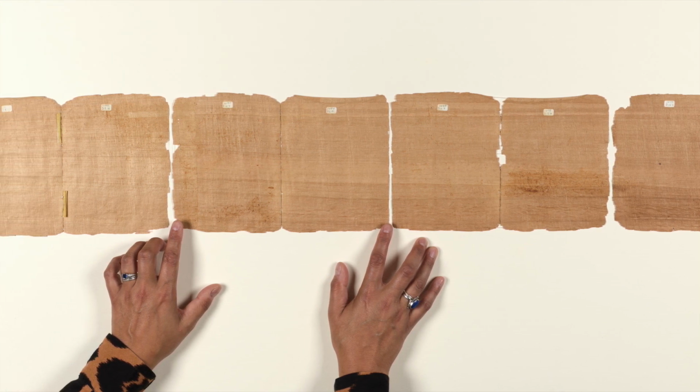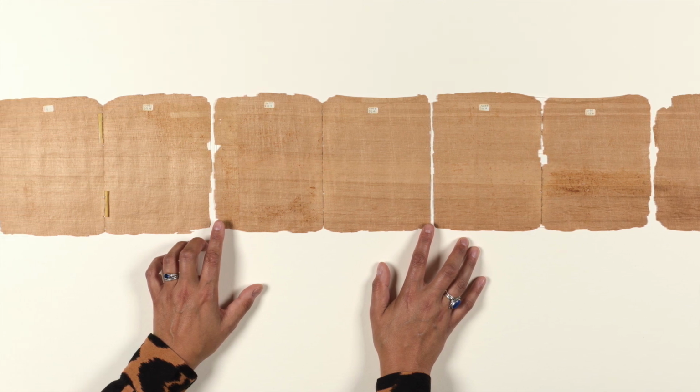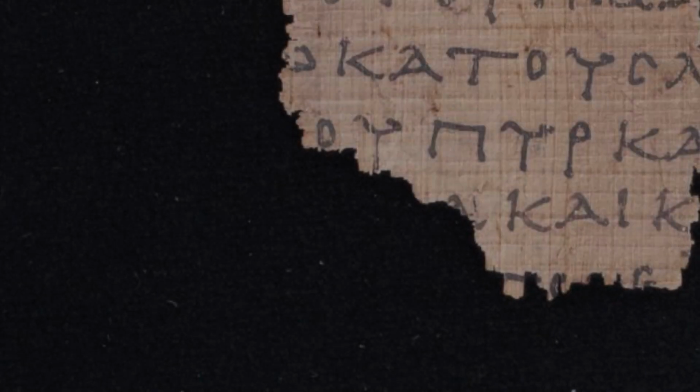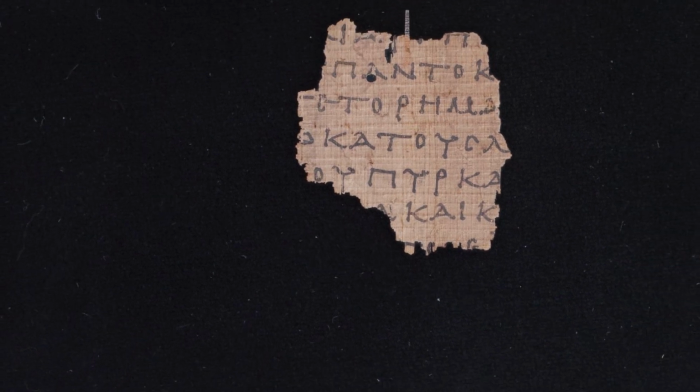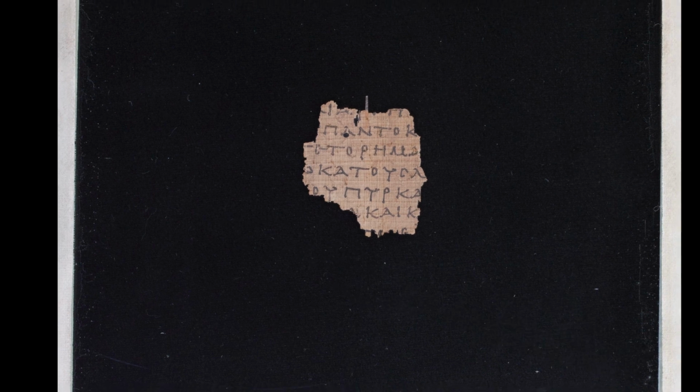Today, there are fewer than 300 fragments of biblical papyrus manuscripts dating to before the 4th century that are known to exist. Most of these books are not complete. 11 of these fragmentary manuscripts are represented in this display. Individual pages are mounted between sheets of glass, so you will see many more than 11 objects on display.